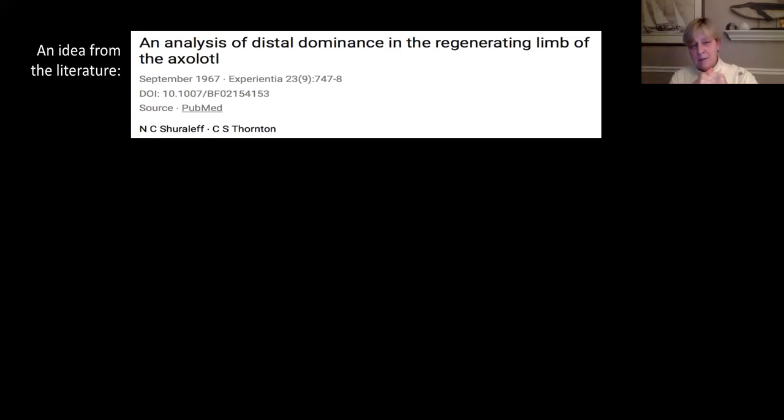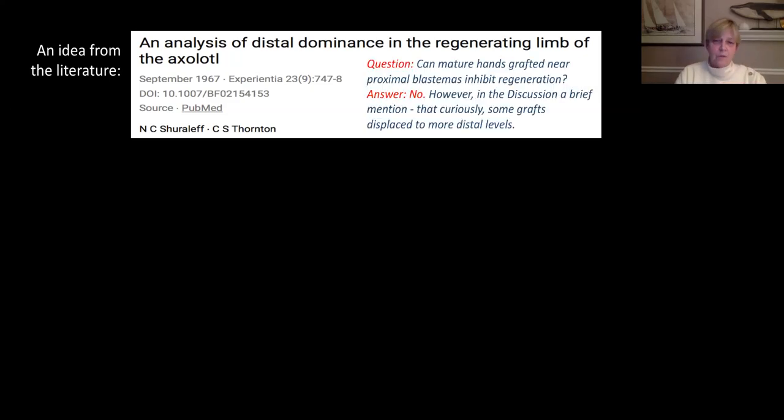And I came along a paper by Scheuerlein and Thornton, published in '67, which looked at the analysis of distal dominance in regenerating limbs. Their idea was if you took a mature hand and grafted it on top of a regenerating proximal limb blastema, the mature hand would say, hey, distal is already reached, you don't have to regenerate. Well, that's not what they got at all. But their question was, can mature hands grafted near proximal blastemas inhibit regeneration? And the answer was no.